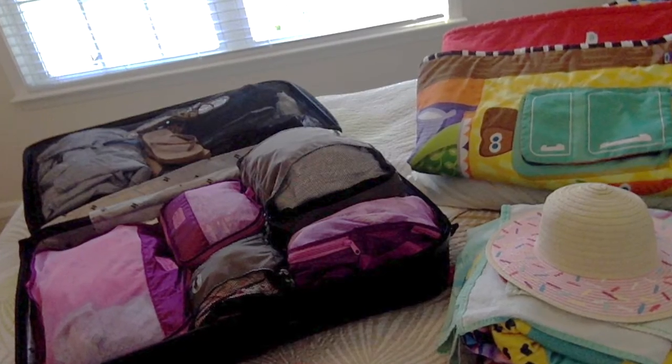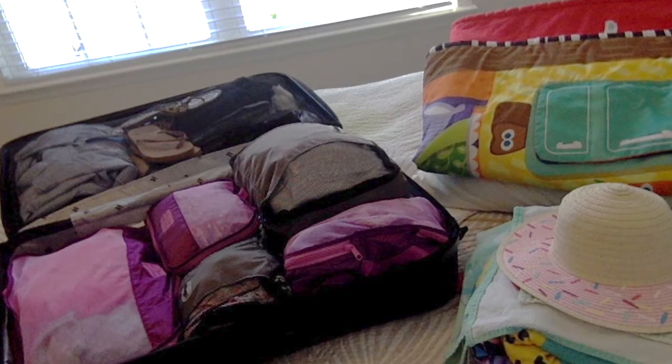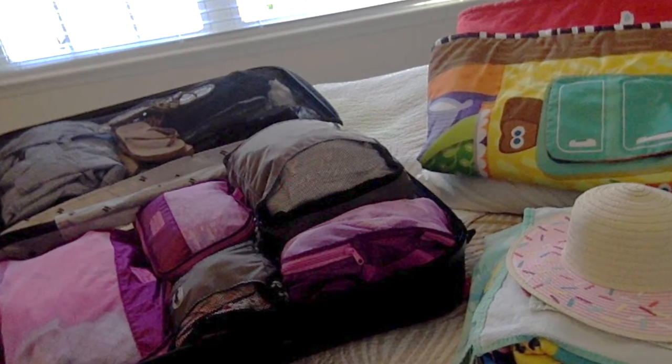Okay, so let me show you why packing cubes are awesome and why I use them. So these are all packing cubes, as you can see. Sorry, getting a little wobbly. That entire side of the suitcase is 100% packing cubes. And here's the other detail about that. It is 100% Ella's stuff, my stuff, and Caroline's stuff. So we have all of our stuff in one side of a medium-sized suitcase for 3 people.